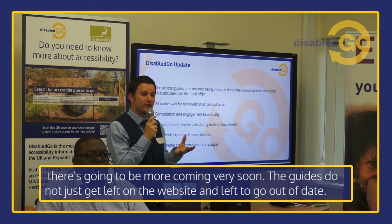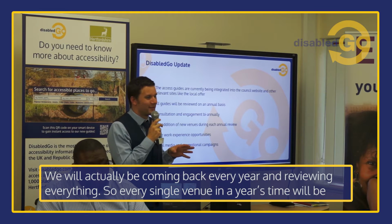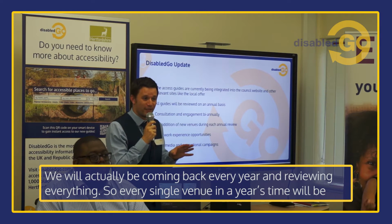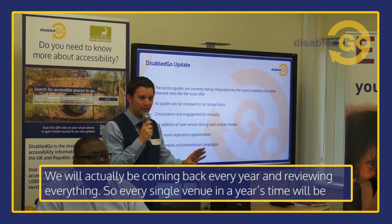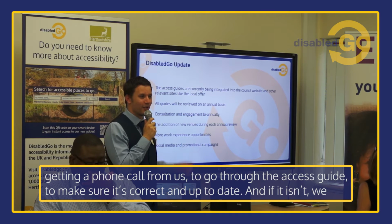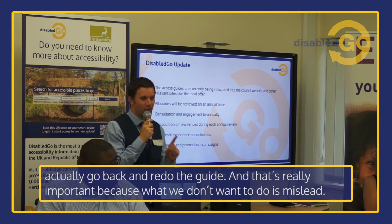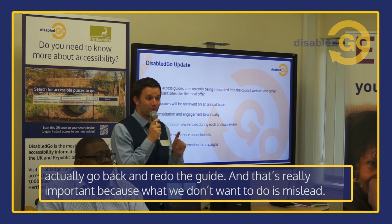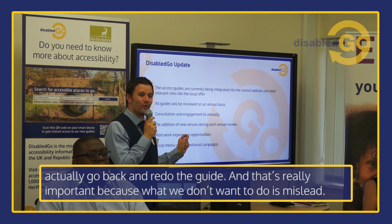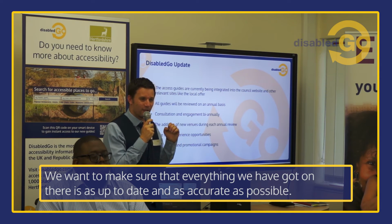The guides do not just get left on the website and left to go out of date. We will actually be coming back every year and reviewing everything. So every single venue in a year's time will be getting a phone call from us to go through the access guide, make sure it's correct and up to date. And if it isn't, we actually go back and redo the guide. And that's really important, because what we don't want to do is mislead. We want to make sure that everything that we've got on there is as up to date and accurate as possible.